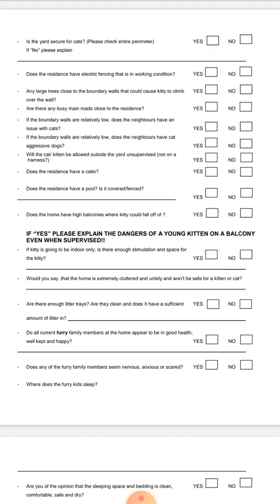Please check entire perimeter. There you need to check for things like holes in the precast walls, the decorative slabs that sometimes get put in halfway through between the solid slabs. That can pose a problem. If a small kitty can get through there, they'll need to close it up with wire mesh or with grid or something. Sometimes they put a decorative slab at the bottom to get rid of rainwater so it doesn't pool up in the backyard, or sometimes the slab is just broken.